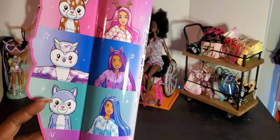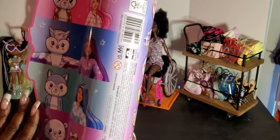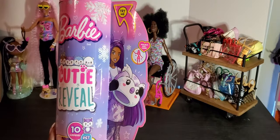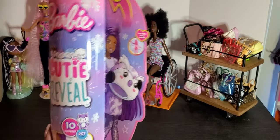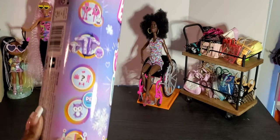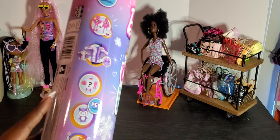So I have not gotten any of this series. So I'm kind of excited. Looks like it was a winter series doll. It says there's 10 surprises and a pet inside, as usual, as we always know, right? And also on the side for the 10 surprises, it kind of shows you what that is.